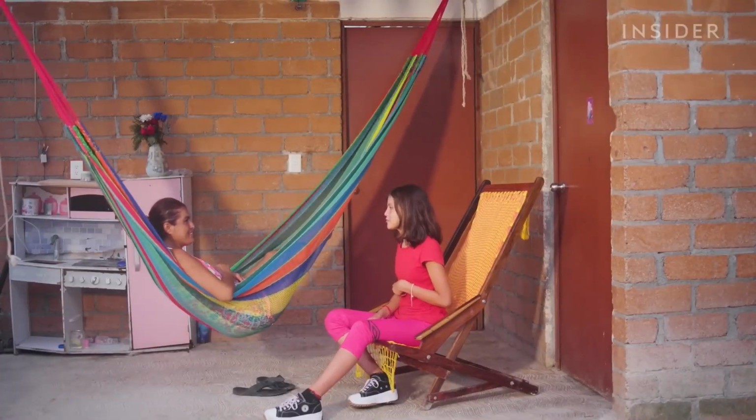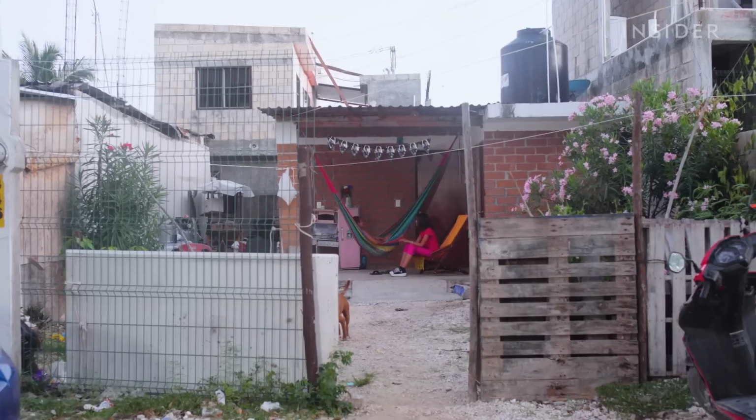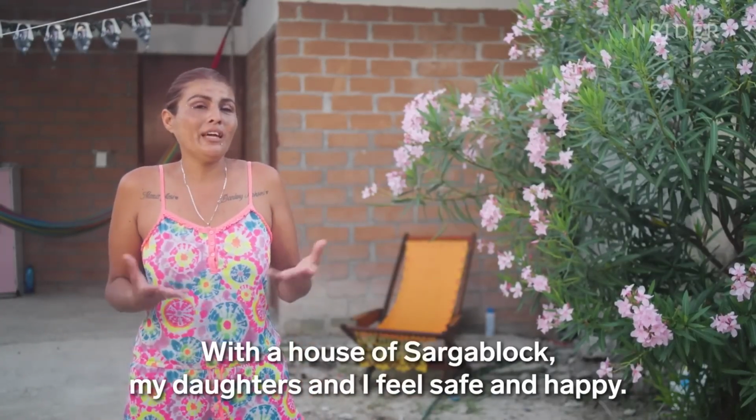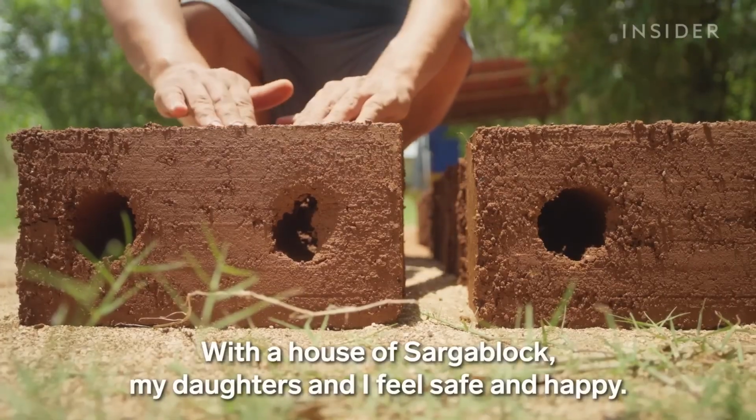That's good news for Elizabeth Del Carmen Bonolo Lopez and her daughters. Their home was destroyed in a hurricane in 2021. Omar helped them rebuild it with sarga blocks. Una palapa que se me estaba cayendo, que no tenía yo nada, pues una casa de sarga block, que nos sentimos seguras, mis hijas y yo contentas, felices.